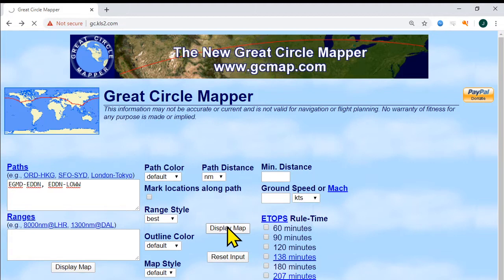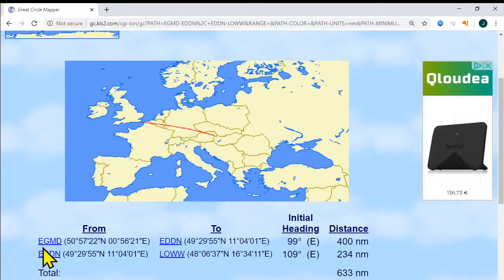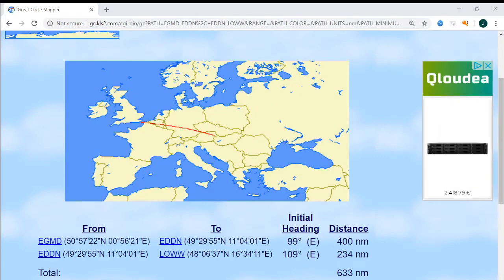You will have a map of your different legs, here from Lydd to Nuremberg and from Nuremberg to Vienna, and below you will have the distances to cover. We see here from Lydd to Nuremberg a distance of 400 nautical miles, and from Nuremberg to Vienna 234 nautical miles. It's not anything precise. It's not what you want to use to calculate your definitive navigation log, but it gives you a good idea of what to expect when you actually calculate your navigation.